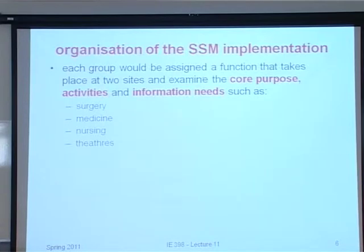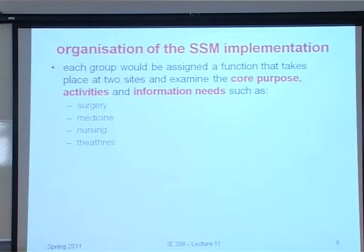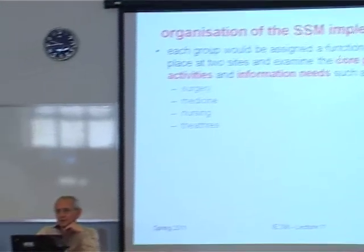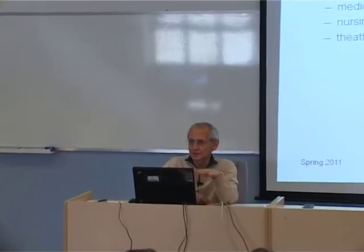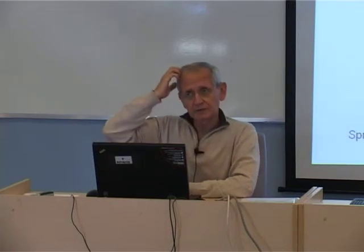The organization of the SSM implementation in this case study was that the managers who are involved in this project knew about Checkland's SSM methodology, and therefore they invited Checkland as a supervisor, as a consultant, and the study was initiated. It would be conducted by the participation of about 40 teams. These teams would be selected from the professionals working in the trust, who would be the doctors, nurses, accountants, other qualified personnel, and these people would form committees and work on their own, and at the end of each month there would be a session where all the committee members met and progress was to be discussed. So that was the organization.